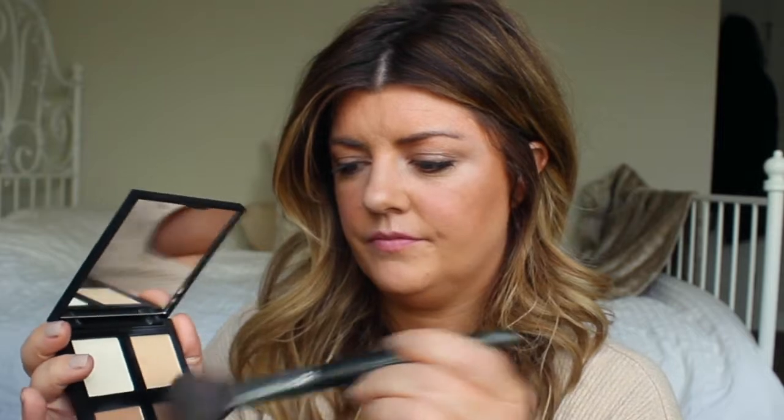Then I'm going to take the same brand e.l.f. contouring palette. I'm going to take some of this colour and a little bit of this colour on a brush, just like this. And I want to create a little bit of a dirty look, so I'm going to put it in places where you wouldn't contour and where you would get dirty. So I'm just going to kind of speckle it.